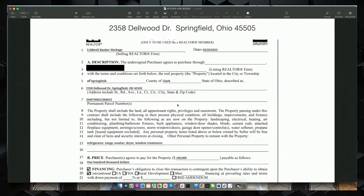Now, this is on the realtor form. Right here, the realtor form has the buyer's information. You can see financing is conventional, VA, FHA, whatever, a $100,000 purchase offer for a conventional financing. So this offer will come in on a realtor contract. It's not your normal B2C contract that you would do in wholesaling. This is now the realtor contract.